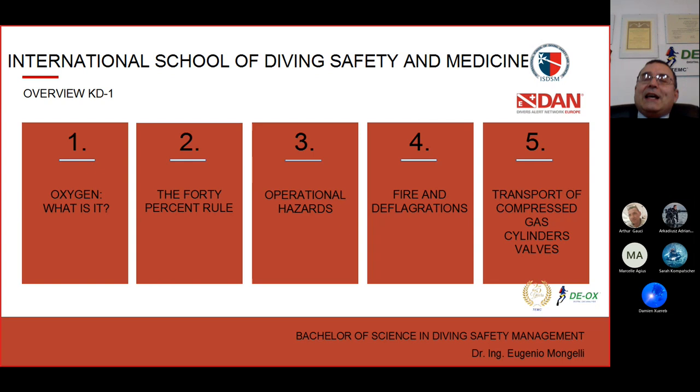The last part, we will talk about the transport and how we transport the cylinders safely in our van, in our truck, in our car, which is the identification of the cylinders, how they have to be not only tagged with the concentration, but also the physical stamp that must be put on the metal of the cylinder on top. And also we talk about the valves, the DIN, the INT, the yoke, the different regulations that are now ruling.